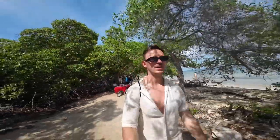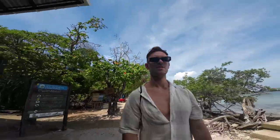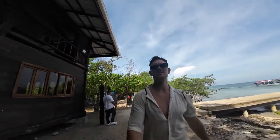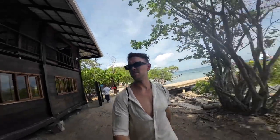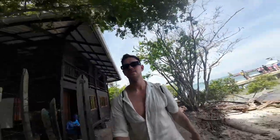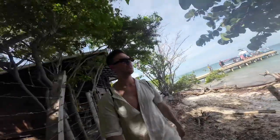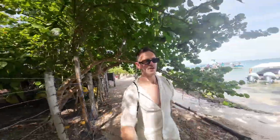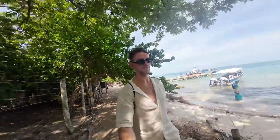So there's a way to the other side. Maybe we can walk there too. Es posible. Okay, gracias. Okay, here's the Parque Nacional. So let's see. Yeah, after I come back from the tour.